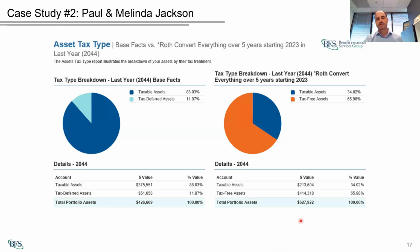The taxable assets get a step up in basis, their house gets a step up in basis, and then the Roth accounts are all tax-free. So it's a great legacy planning tool, as I mentioned previously, since this couple were not spending down their assets, and they got tax-free compounded growth over that period of time, over the next 20 plus years.